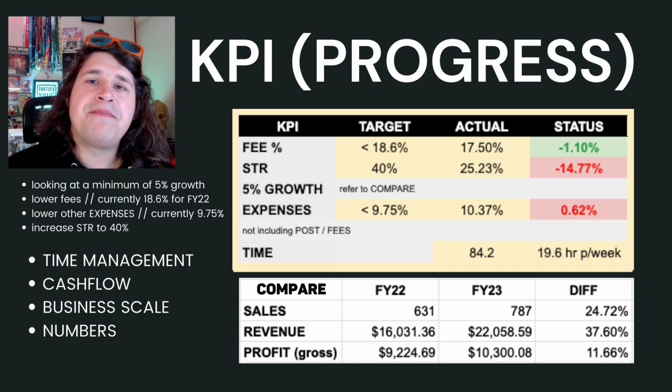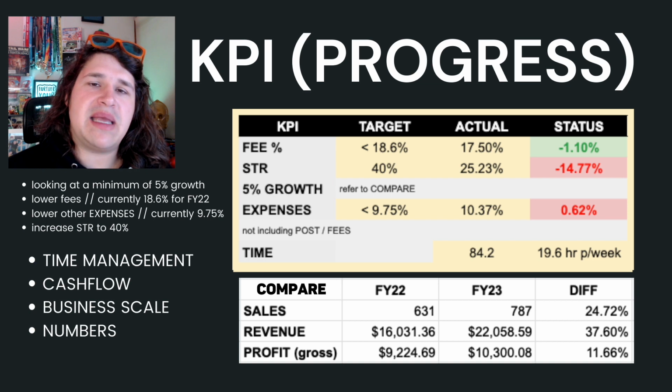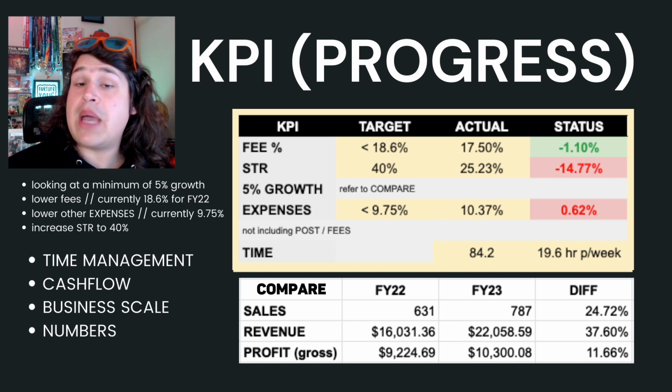Expenses were a bit higher. As you can see here, we were 10.37% of my total revenue of expenses, which is just really, really heavy. So we are up compared to where I want to be. I want to be below 9.75. So let's see how we can bring that down next month.